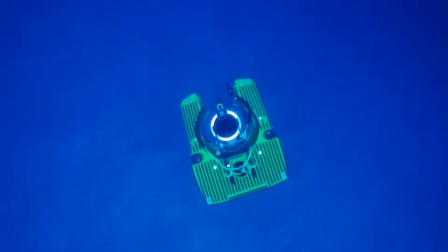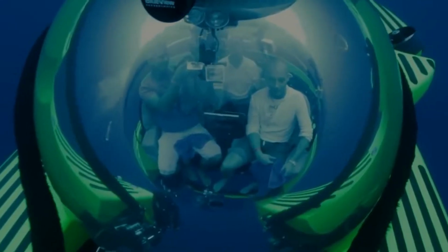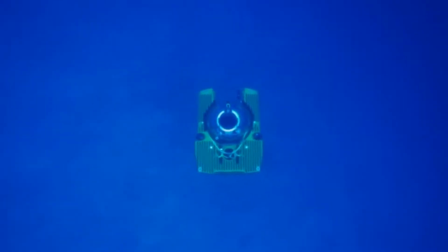On top of that, each submarine has lifting points on the top and the sides, which stabilize the device when it's going up or down. Unfortunately, we couldn't find the price of this device.